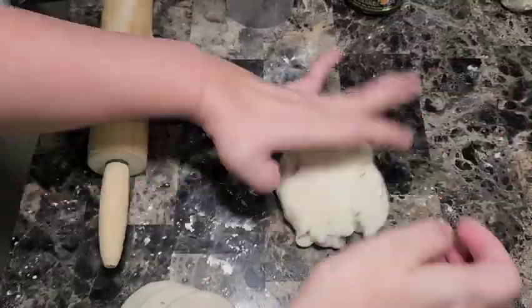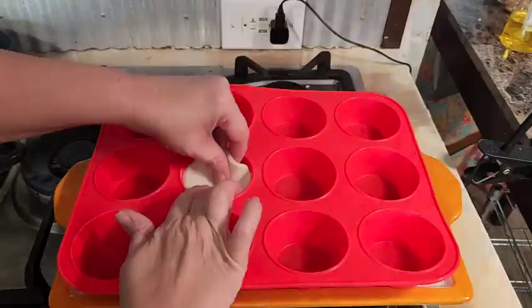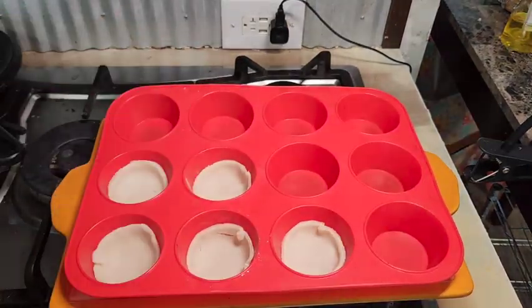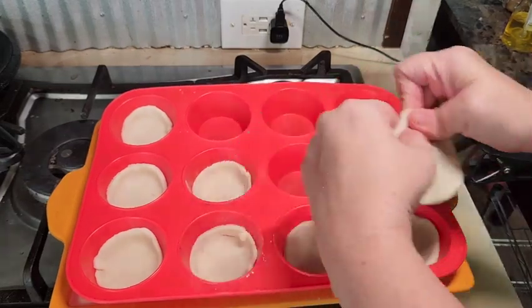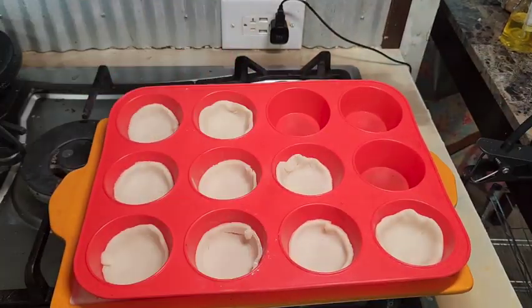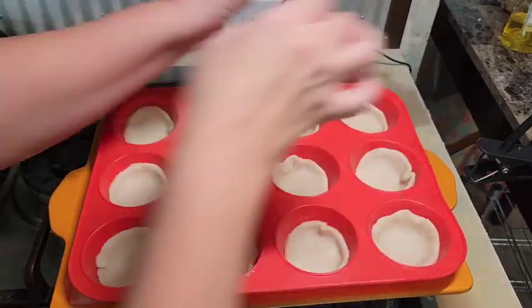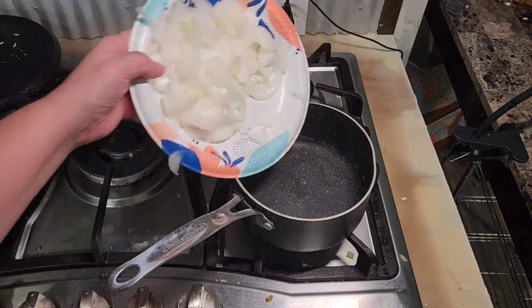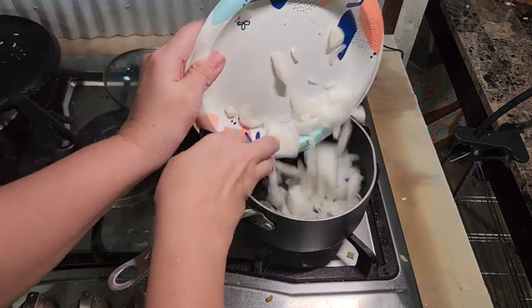Once you line your muffin pan, you want to make sure that you blind bake the crust for 8 minutes or just according to the package directions, depending on the size. If you're doing a whole pie or whatever, you just want to make sure that you bake it first for a few minutes just to make sure that it doesn't get soggy when you add all the fillings.